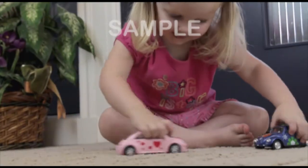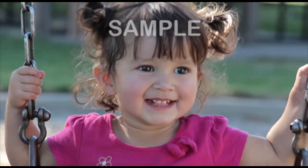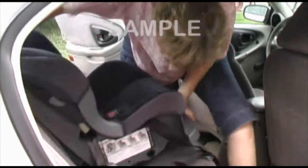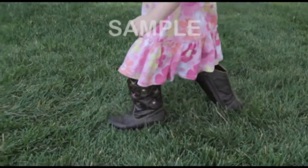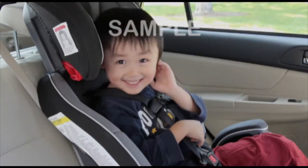Did you know that car crashes are the leading cause of injury and death for children my age? 4 out of 5 car seats are not properly installed. Learning a few simple steps on how to correctly install my car seat could save my life.